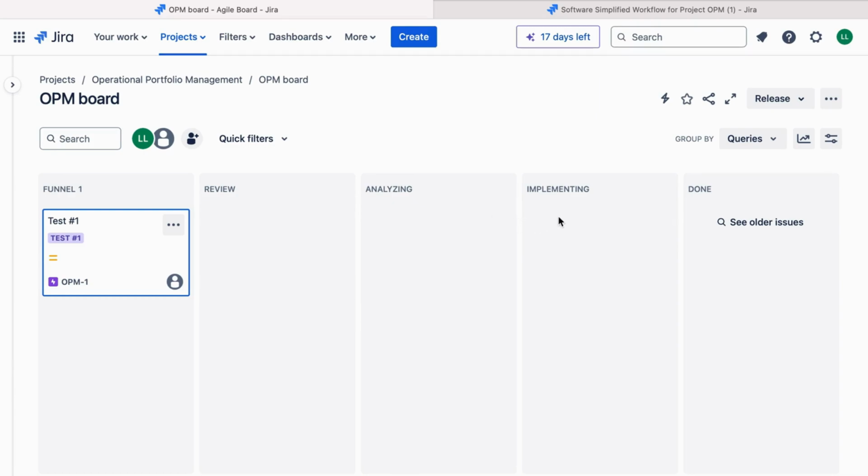Moving on, we enter the implementing phase. This is where the real action happens. The development team starts working on the Epic, breaking it down into smaller tasks and sprints. Regular check-ins and updates keep everyone on the same page. Progress is closely monitored and any blockers are addressed promptly.